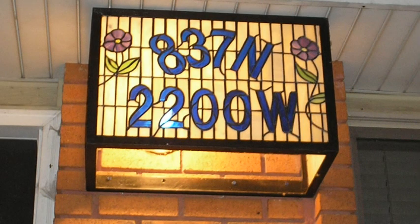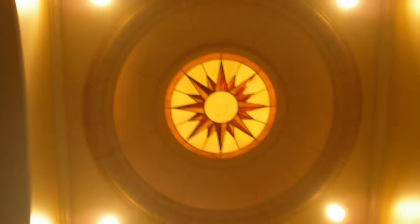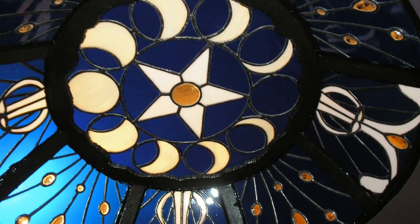outdoor address. This one's ours. The pizza guys love us because they can tell what the address is. Spa windows, skylights, kitchen cabinets.